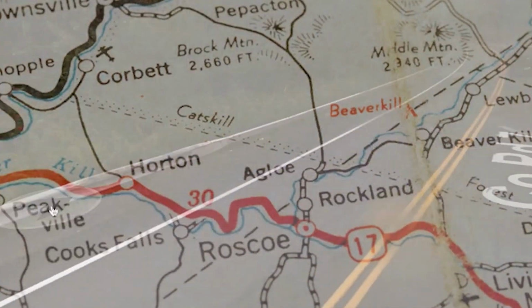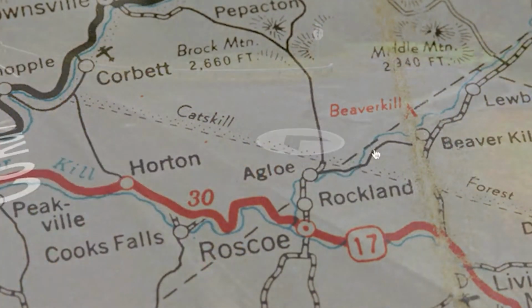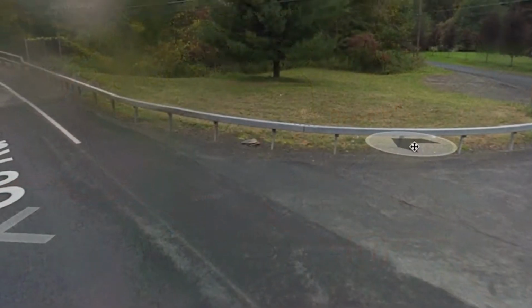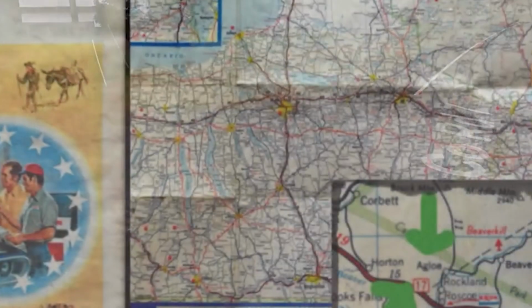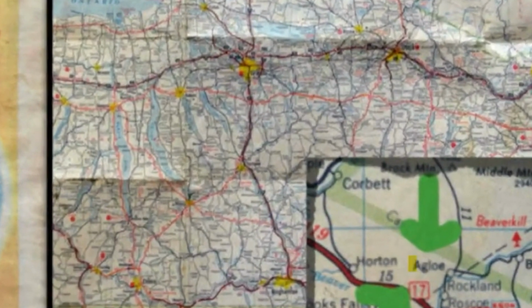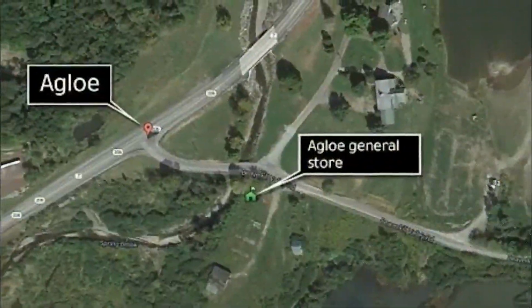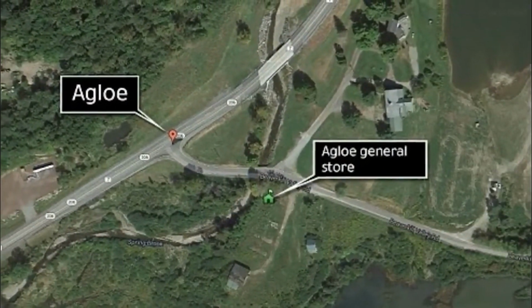Of course, General Drafting cried plagiarism, but McNally declared Agloe must exist, as there was a business located on the spot bearing the name Agloe. Sure enough, the Agloe General Store had been built at the fake location of the made-up town. The owner had seen Agloe on the map and decided to set up shop, despite the complete absence of houses or businesses in the area. Hence, a completely fabricated city became somewhat real, at least for a little while.